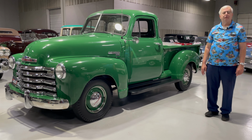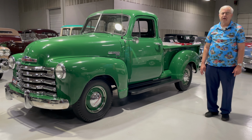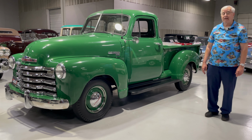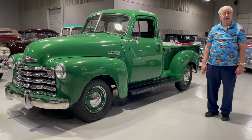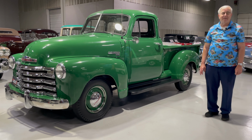Well, greetings from the sales floor of Ellingson Motor Cars here in Rogers, Minnesota, a northern suburb of Minneapolis. And we have our newest acquisition here on our sales floor, a 1951 Chevrolet 3100 half-ton pickup truck. The big thing about this is the five-window design.